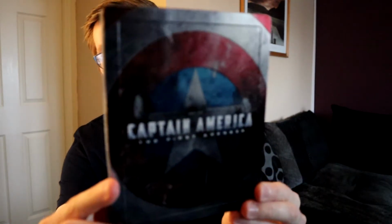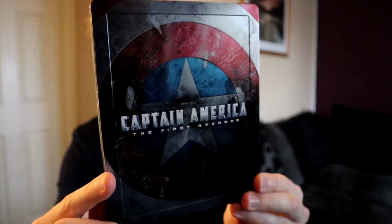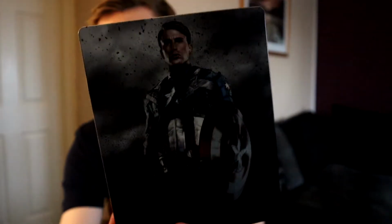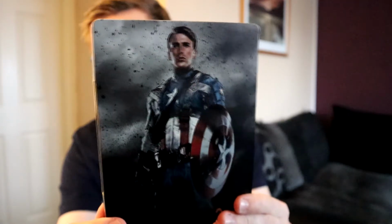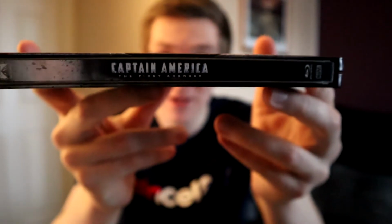So the first one is this beautiful Blu-ray Steelbook of Captain America: The First Avenger. Look at that beautiful Steelbook, the logo, the shield. And then you have young Steve Rogers on the back. It's not even young Steve Rogers, that's genetically enhanced Steve Rogers. I just love this edition. It is the Blu-ray Steelbook.